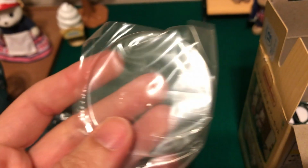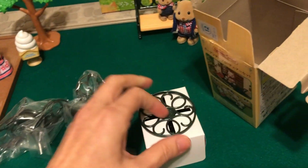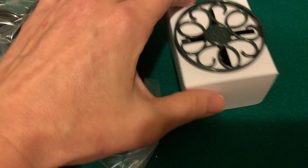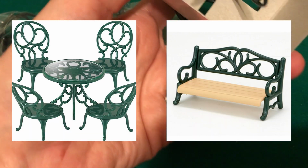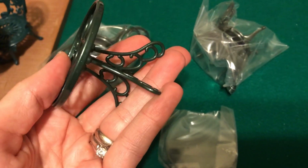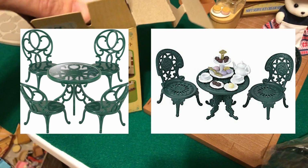I think this was about $6 from Amazon Japan. I added it to a larger order and I just got it because I thought it was really pretty and would be very useful here in Critterland. Now this matches the park bench that we already have, the same style and color. And this is not part of the town series, whereas the tea and treats table came out with the town series. So it's just a little bit different, but it goes together well.